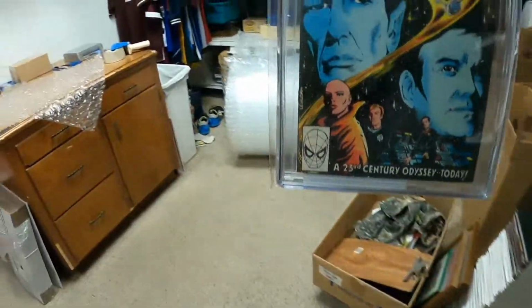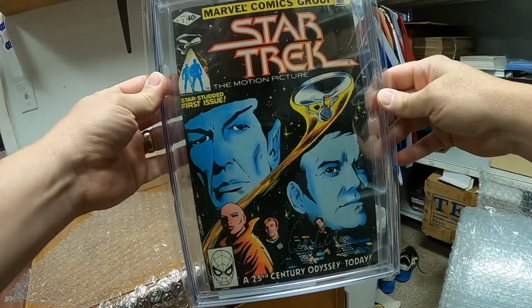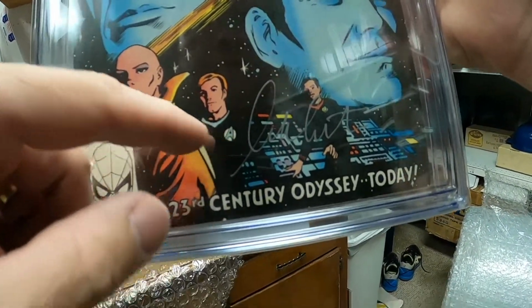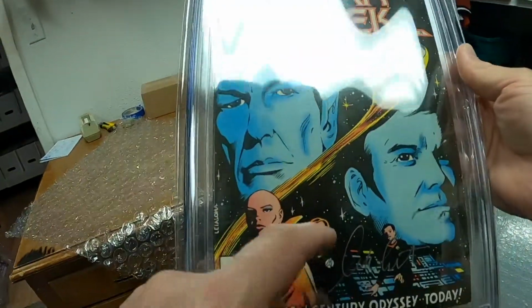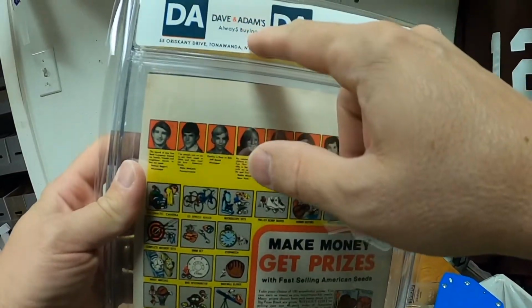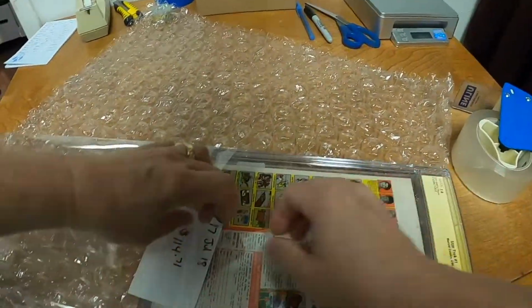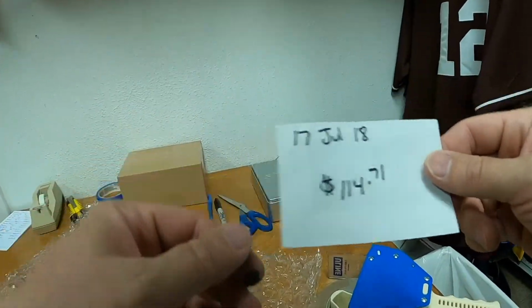So it is Star Trek issue number 1, published by Marvel in 1980. And it is signed right here by William Shatner. And the yellow label means that the CGC person actually saw him sign it. I bought this from Dave and Adams, I guess. And I paid basically $115 for it.